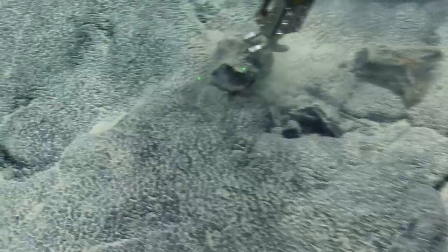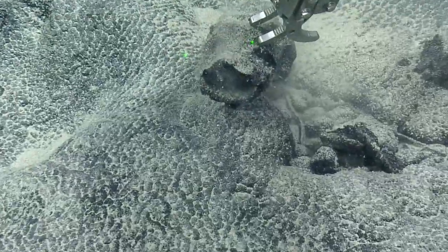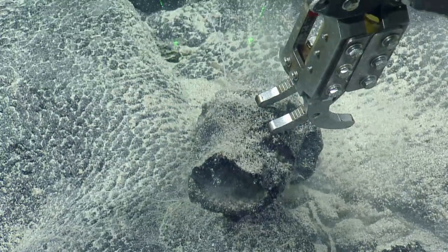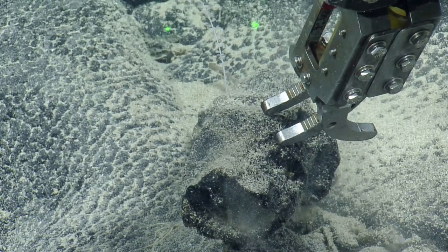Get to see some of the patterns in the rock too. Ooh, it's hollow. Is it hollow? Yeah. Whoa. Maybe. Wait a minute. I think that looks like an encrusted sponge. We should take a piece of that if we think we could grab it.